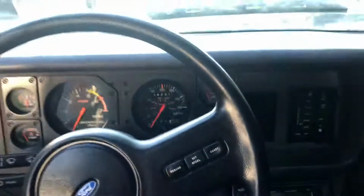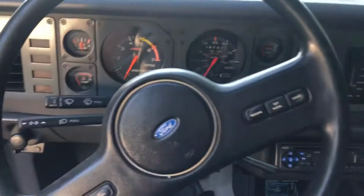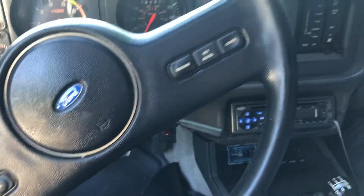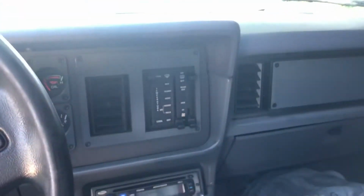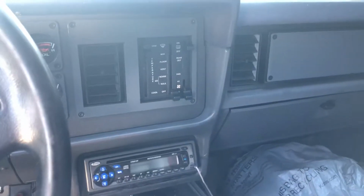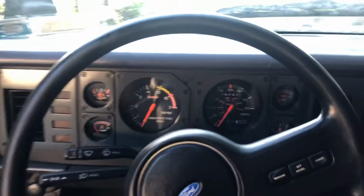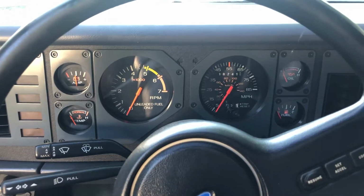Ow! That sound was me hitting my head on the T-top, because these seats really pick you up. And if anybody complains about the ride in their Fox, I'll tell you what, replacing the foam in the seats does a lot. It's got an aftermarket radio in it. I could live with that. So, this is starting to get boring. The dash, we're gonna have to reevaluate that dash at some point.